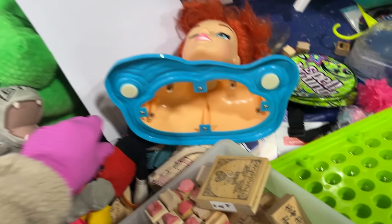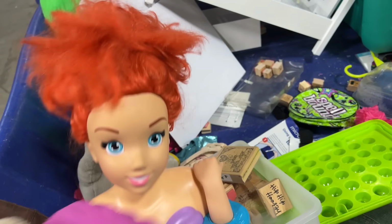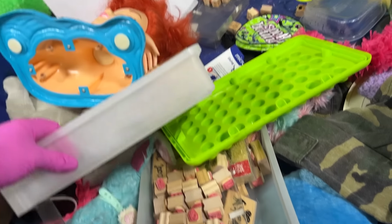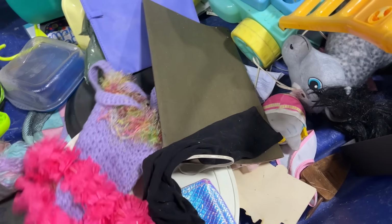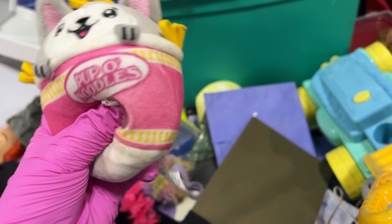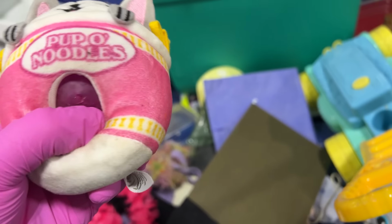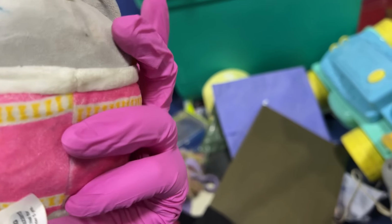Hippo. Madagascar. Oh, who's this girl? Oh, look at all these stamps. People always say, get the stamps, but they've been not good for me. Papa Noodles. Oh my gosh, Papa Noodles. And it has like a squishy in there. The squishy's broken.